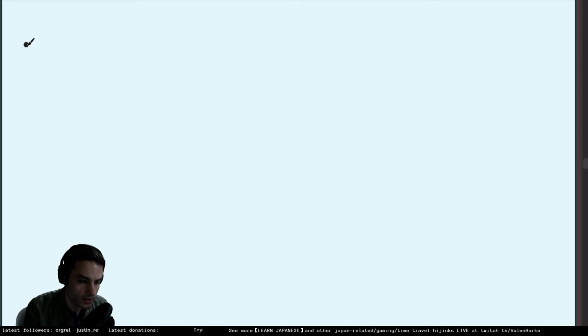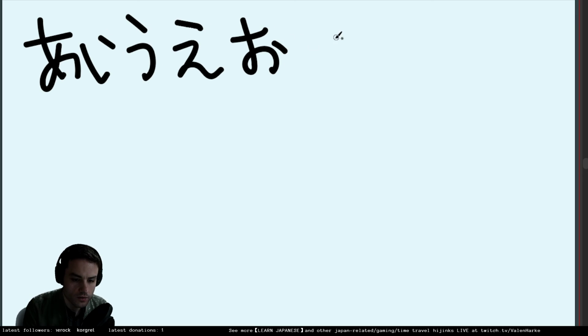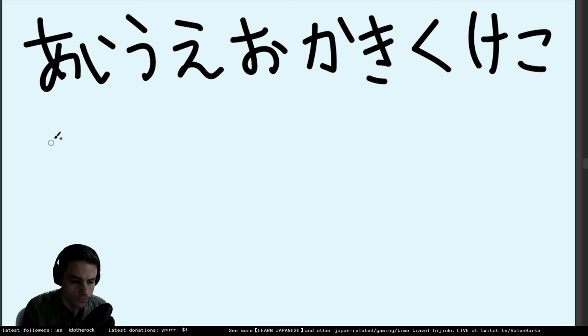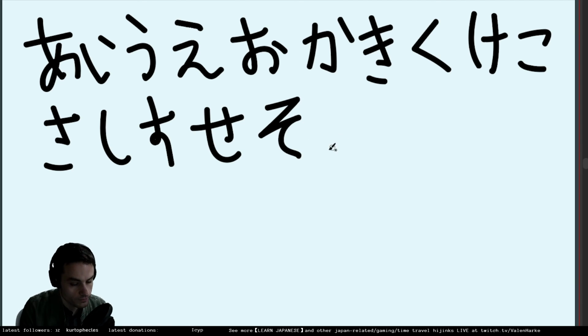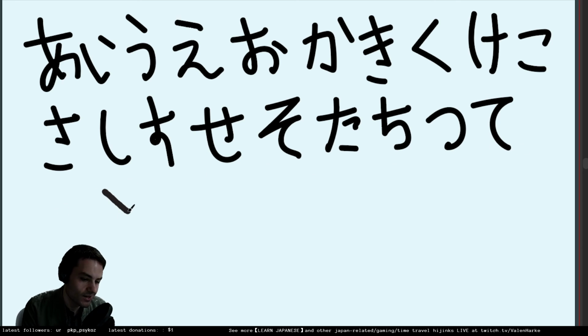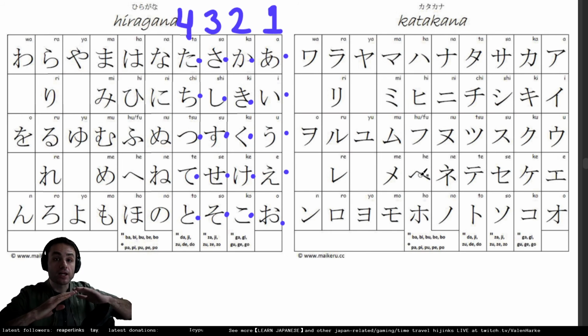Your notebook should start looking something like this. A, I, U, E, O, Ka, Ki, Ku, Ke, Ko, Sa, Shi, Su, Se, So. And remember that funky one. Take your time on this one. Ta, chi, tsu, te, and to. And that'll do it. Look at you go. Take your time. Review them two or three more times like we did last time. And that's it. Then close out the day.